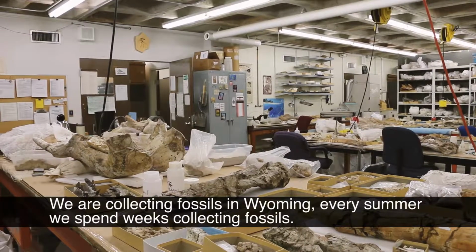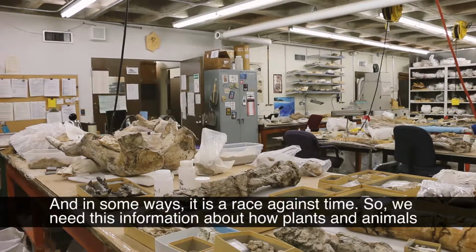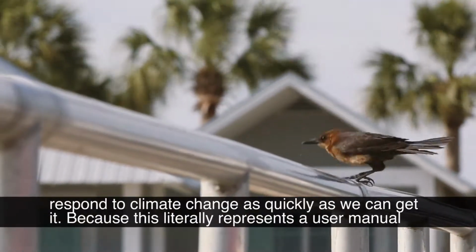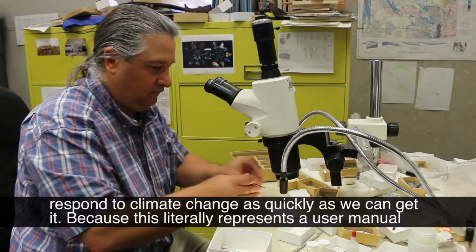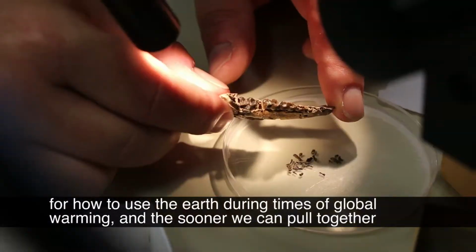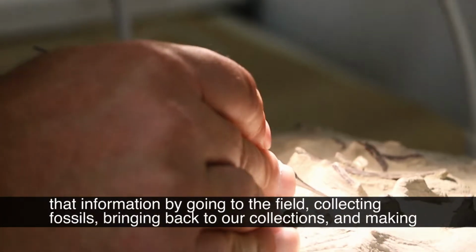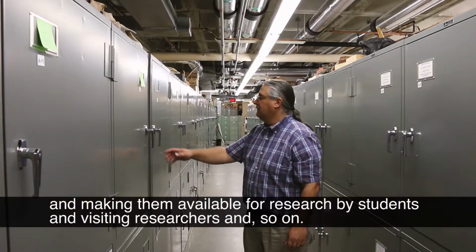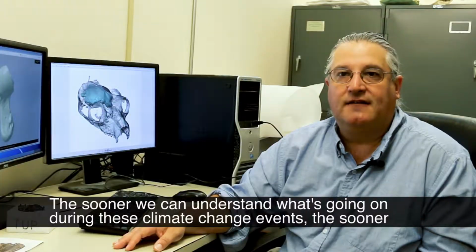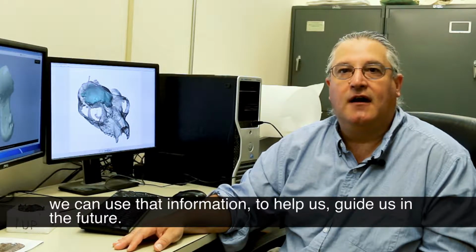We're collecting fossils in Wyoming every summer. We spend weeks collecting fossils, and in some ways, it's a race against time. So we need this information about how plants and animals respond to climate change as quickly as we can get it, because this literally represents a user manual for how to use the Earth during times of global warming. And the sooner we can pull together that information by going to the field, collecting fossils, bringing them back to our collections, and making them available for research by students and visiting researchers and so on, the sooner we can understand what's going on during these climate change events, the sooner we can use that information to help guide us in the future.